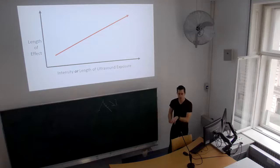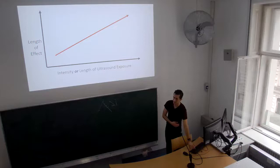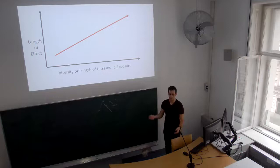Yeah, Julia? Is the variability within one study or between studies? Between studies. And we don't know if it's individual differences. I think it's the parameters, but we just don't have enough data to know what parameters are important.